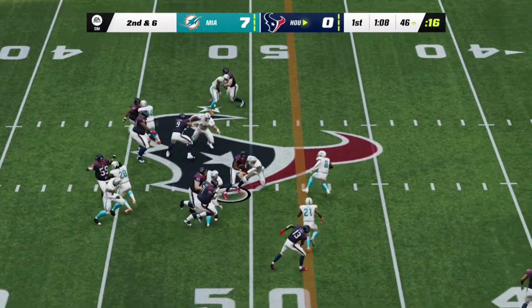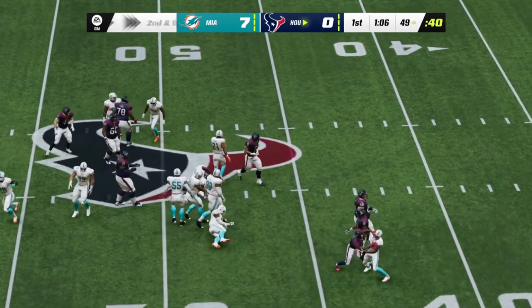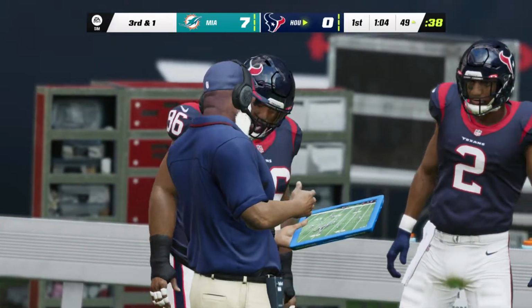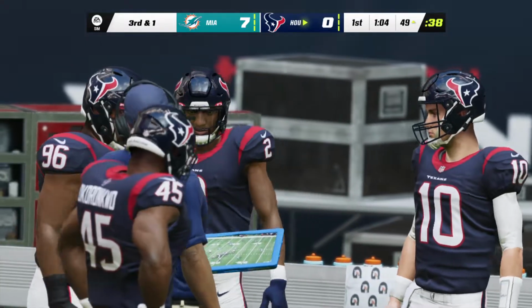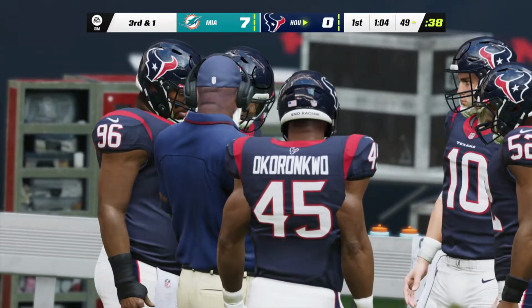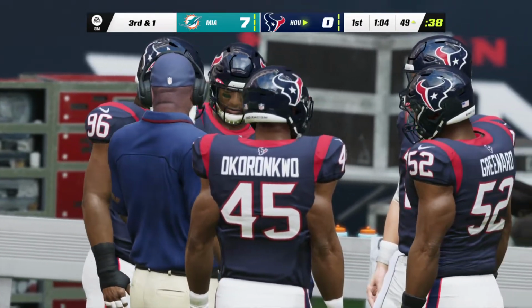On second down, here's a run with Mack. And he's across midfield and into Miami territory. And there we saw one of the downsides of blitzing during a rundown, because sometimes you get out of your gaps. You don't fit the run quite as well because you're headed towards the ball carrier with abandon.